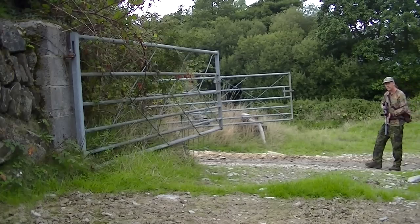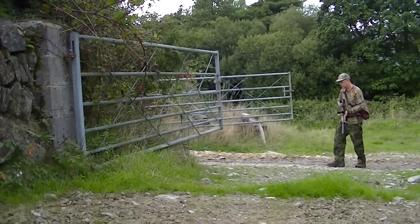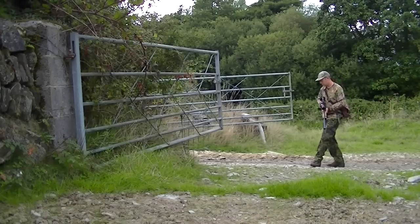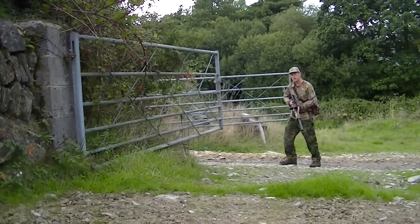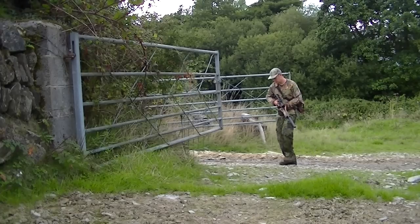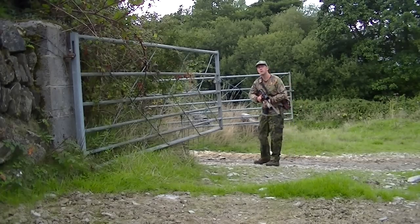Well, I'm back out on one of my rabbit hunting forays again this evening, and I'm just making my way here into the first gateway, where there's often a rabbit or two sat out feeding around 30 yards away. And as I creep forward here, I've spotted the first one of the evening, sat out at about 20 yards.